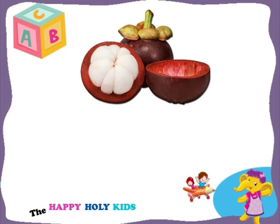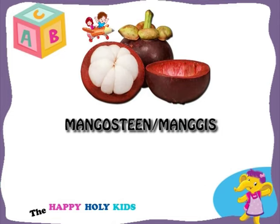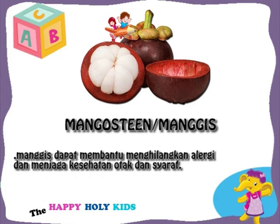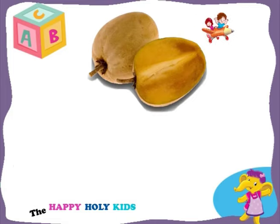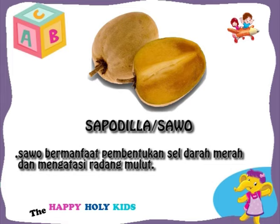What fruit is it? This is mangosteen. Mangosteen can help eliminate allergy and also maintain the health of the brain and nerves. What fruit is it? This is sapodilla. Sapodilla is useful for the formation of red blood cells and to overcome inflammation of the mouth.